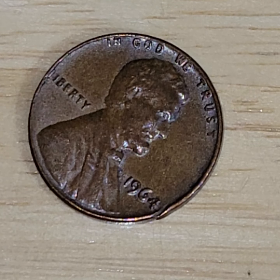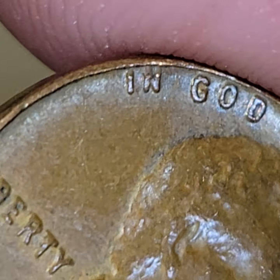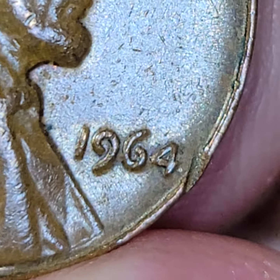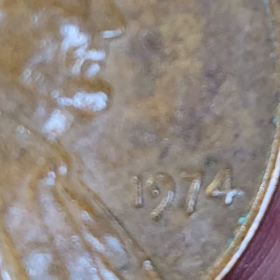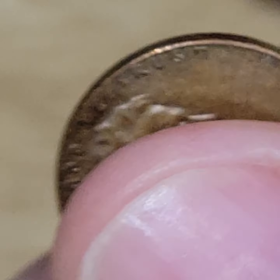All right, so nothing identified, but I'm still going to put this into a flip because of what I'm seeing in the I and N up there, the W, and the 4. So I'm still going to put that into a flip. And this is the one that needs to be cleaned, right? Oh no, this is the other 74. It needs to be cleaned, but I'm still putting it into a flip. All right, we have 2 more.